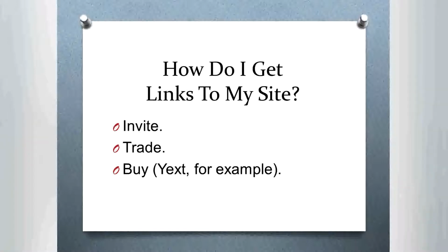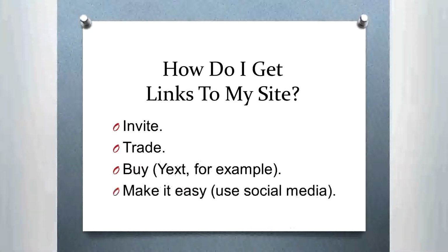So another way that you can get your links on other people's sites is to make it easy. Use social media. So whenever you write a blog post or something like that, hopefully it's set up to automatically post on Facebook and Twitter and other sites like that. These are really great, easy, free links.